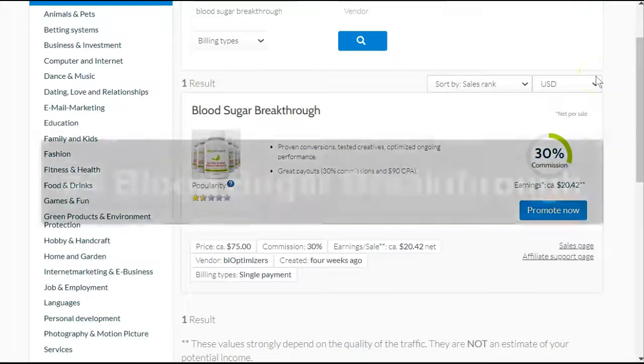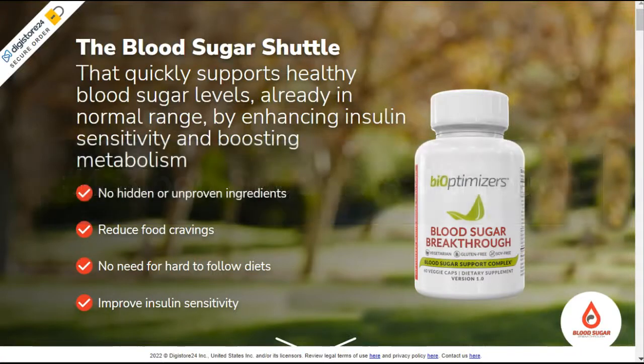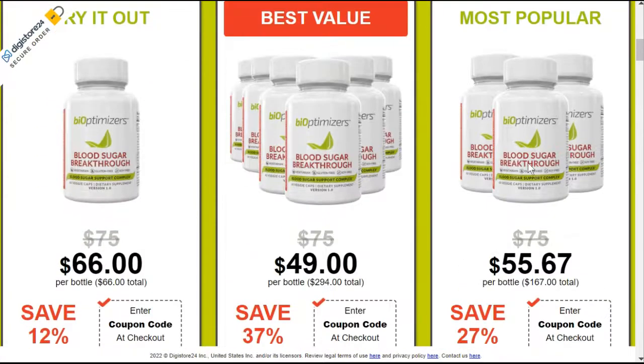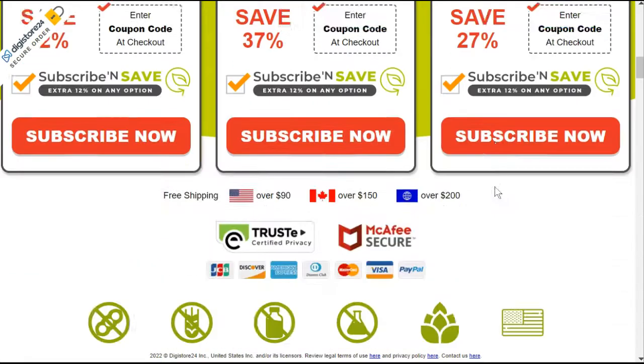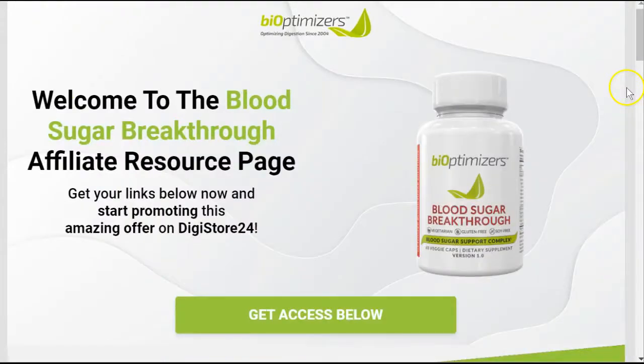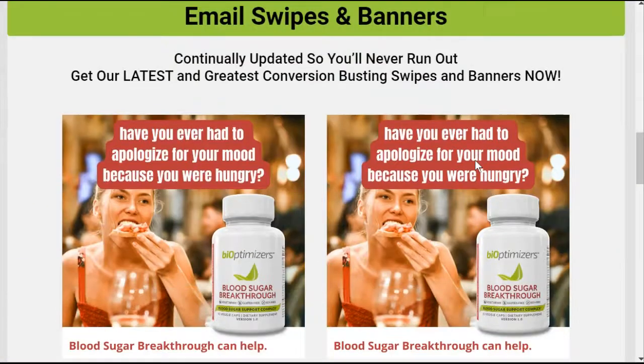New Digistore24 affiliate product number 4, Blood Sugar Breakthrough. Blood Sugar Breakthrough quickly supports healthy blood sugar levels already in normal range by enhancing insulin sensitivity and boosting metabolism. We can see there are 3 purchase options with this product as well, with the sales page listing out other product details such as all natural ingredients, soy-free, gluten-free, lactose-free, and free of chemicals and fillers. Blood Sugar Breakthrough also has an affiliate tools page with email swipes and banners that they do update consistently.